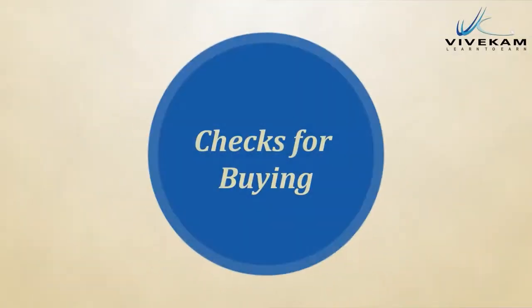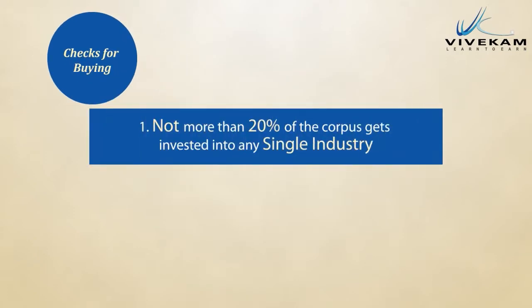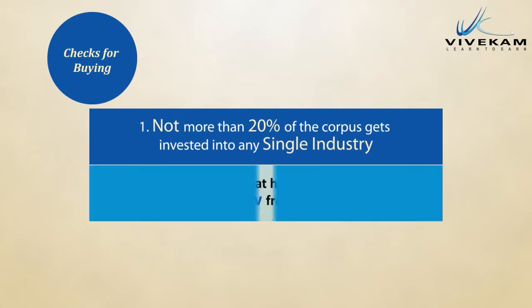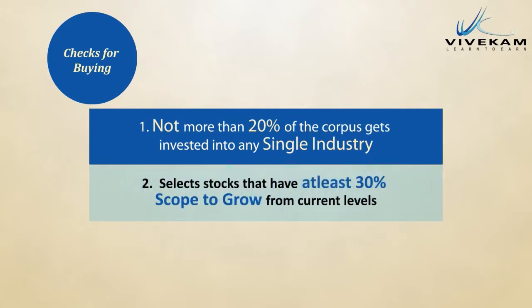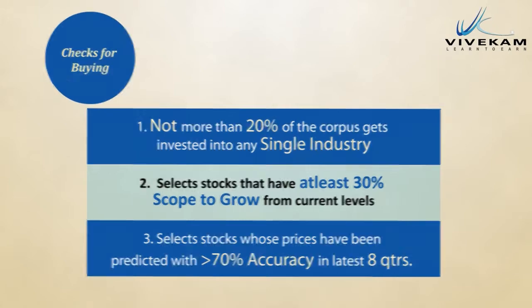Though the order in which the stocks appear for investment will never be disregarded, v.v.k. ensures that not more than 20% of the corpus is used for investment in any single industry. Next, v.v.k. selects stocks that have at least 30% scope to grow from the current levels. Lastly, any stock whose price had not followed v.v.k.'s predicted price behavior 70% of the times in the last 8 quarters is also left out.